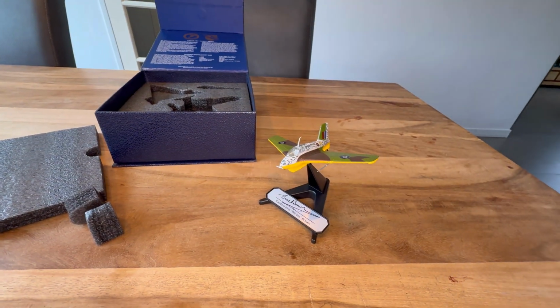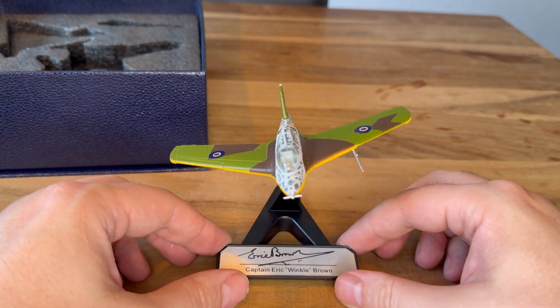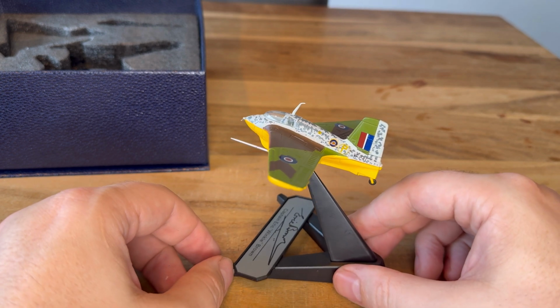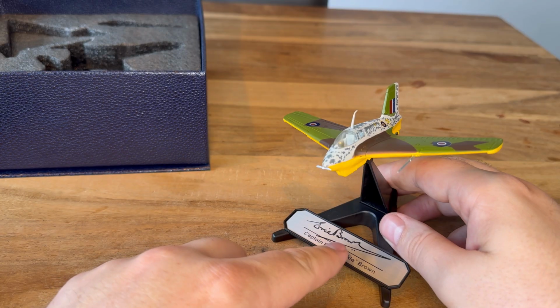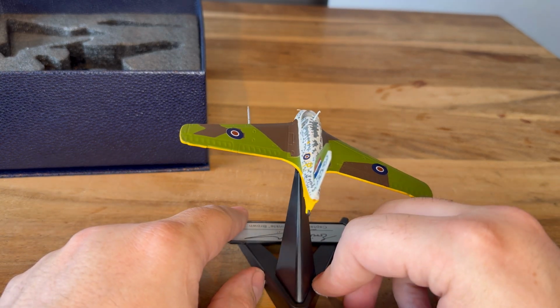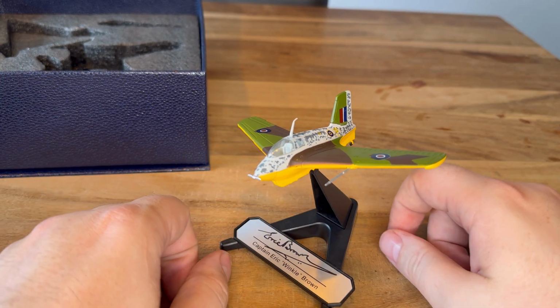So let me show you guys quickly in detail. Because I have quite a lot of experimental German type planes. And this is one of those little planes that I also really like. So yeah, I do like, by the way, that the age is noticeable in the scribble. So I see it's an older person that's been signing. But this is the little Me 163B from Oxford.